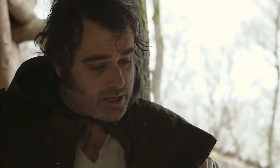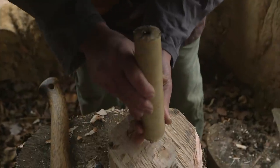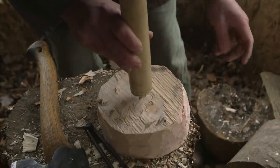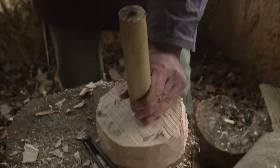What's the wood that you're using then? This is ash. Ash is a very dry wood, and therefore when it dries, it doesn't move that much. It's not going to warp and crack. A mandrel is hammered into the centre of the roughly shaped wood so it can be turned on a pole lathe.